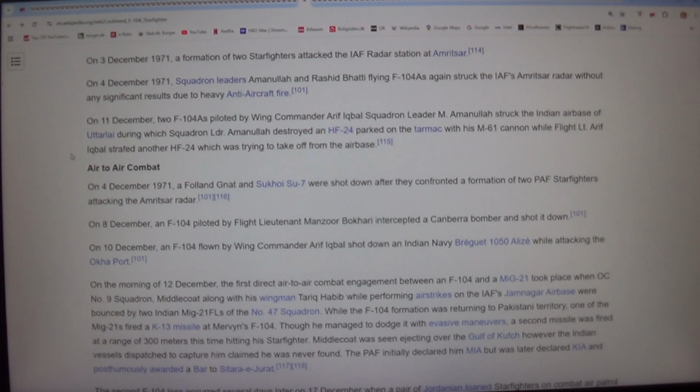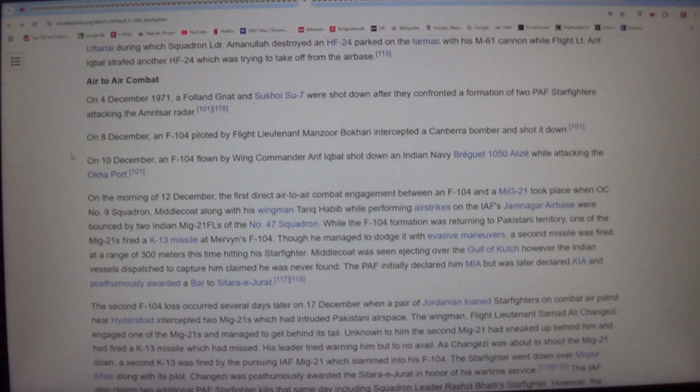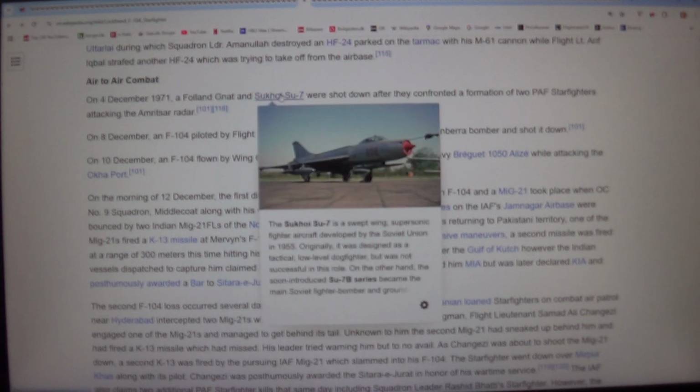Air-to-air combat. On the 4th of December 1971, a Folland Gnat and a Sukhoi Su-7 were shot down after they confronted a formation of 2 PAF Starfighters attacking the Amritsar radar. On the 8th of December, an F-104 piloted by Flight Lieutenant Manzoor Bokhari intercepted a Canberra bomber and shot it down. On the 10th of December, an F-104 flown by Wing Commander Arif Iqbal shot down an Indian Navy Breguet Alizé while attacking the Okha port.